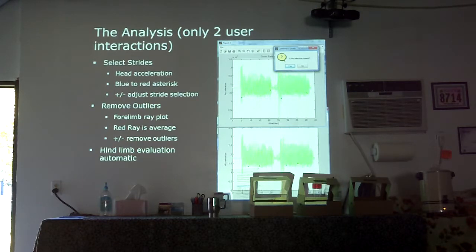Well, that's a good selection. It threw away when the horse was turning around. Okay, so you just hit yes. Is this stride selection correct? Yes. 99% of the time, it is correct.